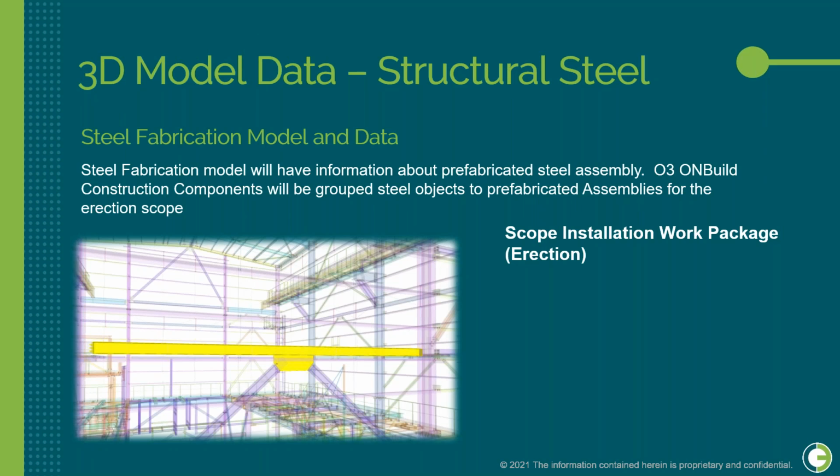Let's move to steel. Steel discipline is also similar to the piping discipline. In this example, I am talking about stick build erection scope. In the steel design model, usually we get the data for steel members and plates, etc. For construction work packaging scope, especially for erection scope, we need 3D model data from the fabrication models. The design 3D objects will be detailed in detailing software like Tekla Structures.